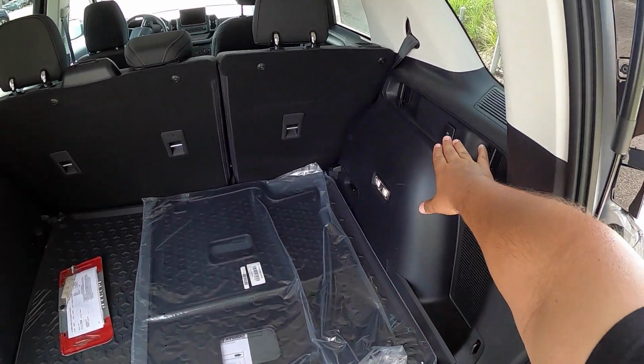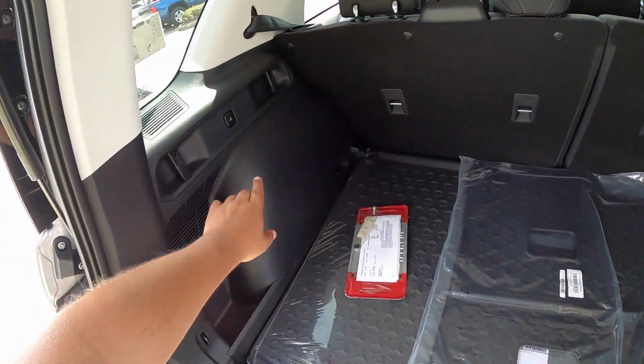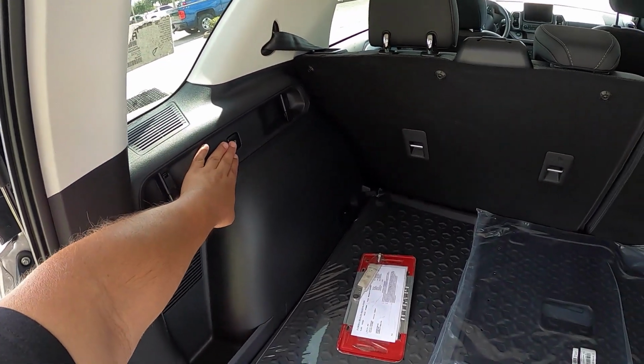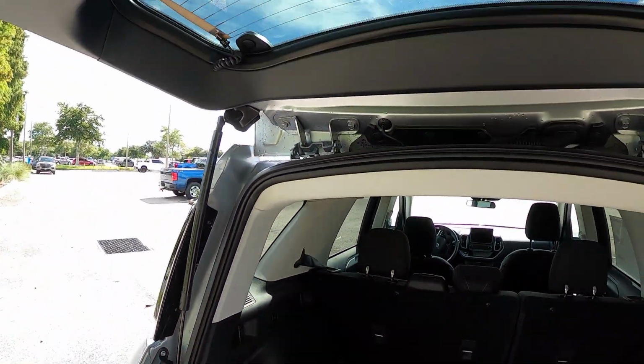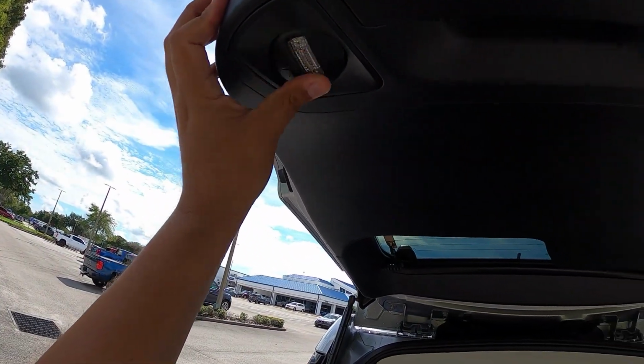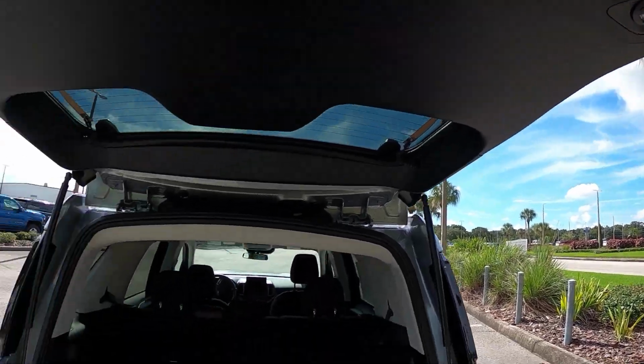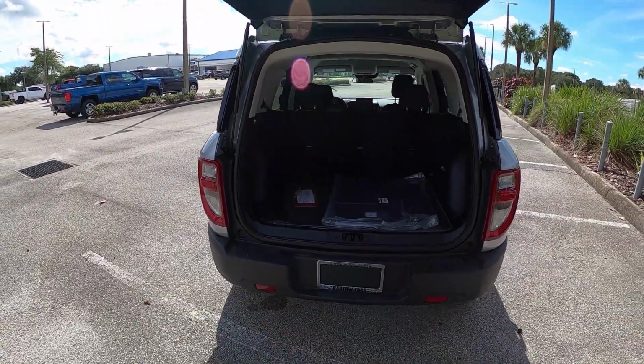Here in the back, we've got a 12-volt connection. We've got some lights. We've got some hooks here on the side, and we've also got a light here for the back as well. And this is also pretty cool. As you can see, there are also some lights here to light up the back. Obviously, if you're doing a little bit of camping, you can turn these on and shed some light to the bottom. So it's pretty nice.